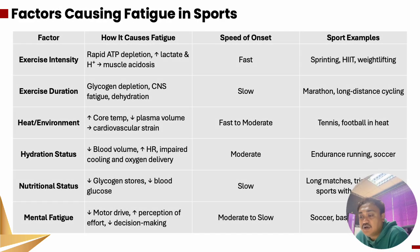Alright, so this one is super practical. Okay, it's about what causes fatigue in actual sports scenarios. You can check out the table here. It breaks it down nicely. Okay, first we are talking about exercise intensity. Exercise intensity causes fast fatigue. You run out of ATP, lactate builds up, and you get muscle acidosis.